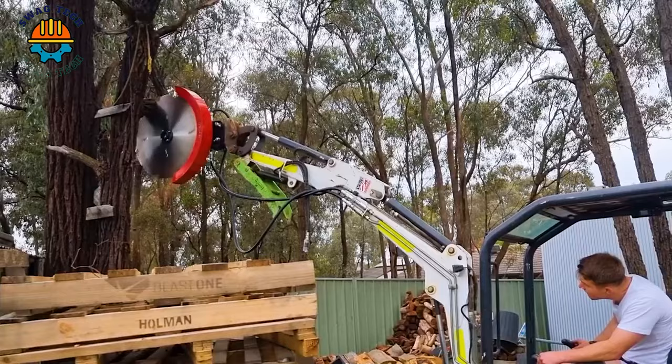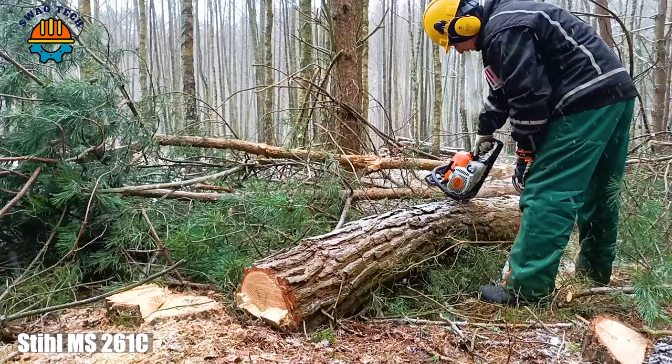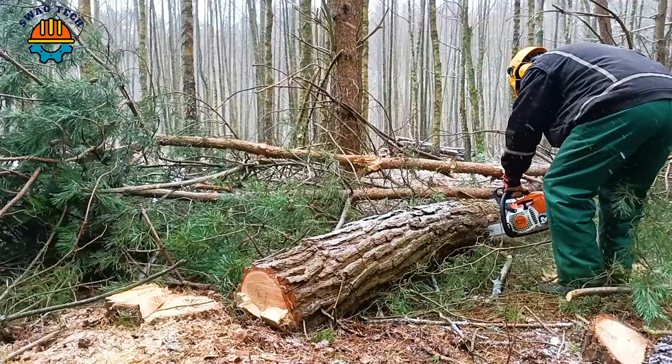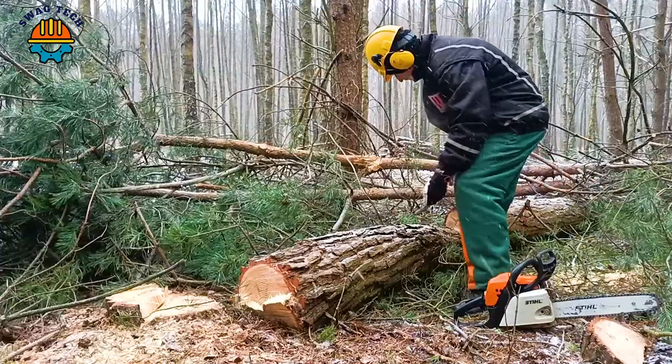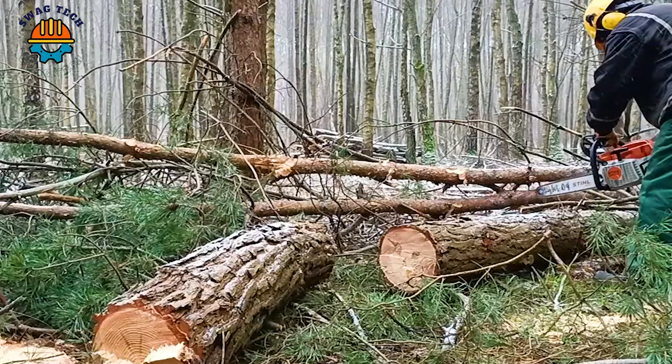Discover the Stihl MS 261 as a precision-engineered chainsaw to skillfully handle large blocks of wood. Powered by a powerful 50.2cc engine, it produces an impressive 3.0 horsepower, ensuring optimal performance in demanding wood carving jobs.